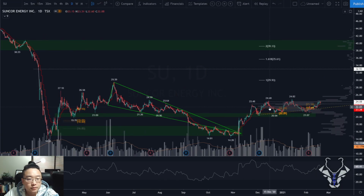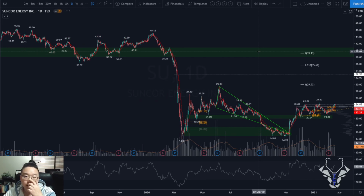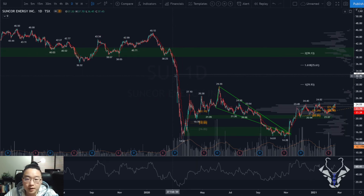Next, Suncor. Gonna make this the last one. Nothing exciting, still pinned in between that two. Gonna need to break 24.40, then 24.82 for further upside. Chart is looking great though, because there's a huge gap after we break 29.39.